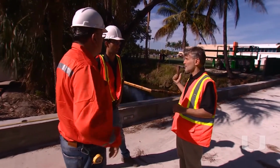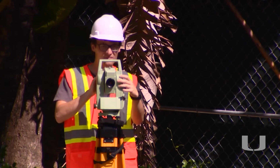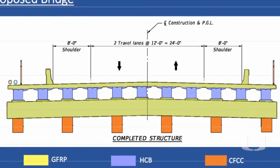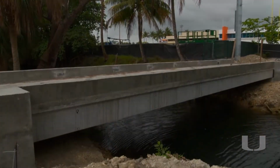And the Innovation Bridge is just the beginning. The University of Miami has partnered with the Florida Department of Transportation to bring its game-changing technology to a new vehicular bridge north of Tampa, continuing UM's mission to always bridge to the future.